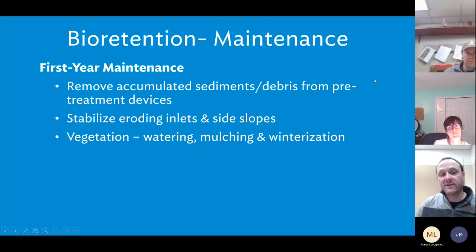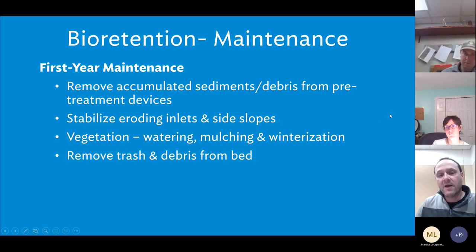Vegetation will give you the most heartache, if you will. You may need to do a lot of watering initially. If you happen to get a dry spell right after you plant things, you want your plants to survive. They are not cheap. You want to make sure that mulching is maintained and placed properly, and that eventually you're going to have your first winter to deal with, that any proper winterization or spring cleanup is addressed as well. Readily remove trash and debris from the planting bed itself.